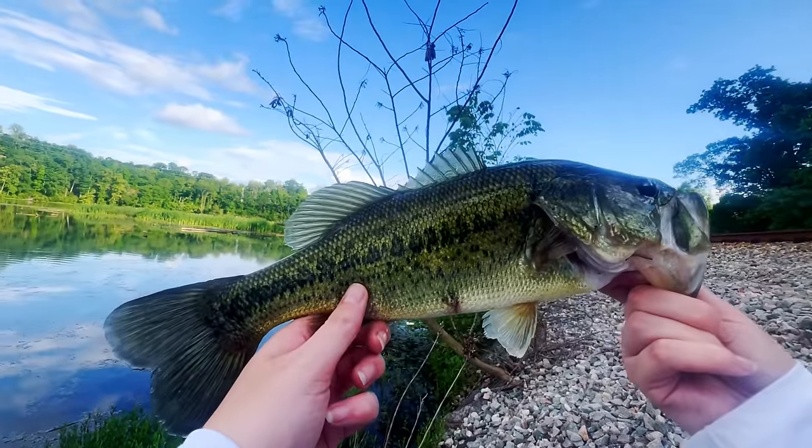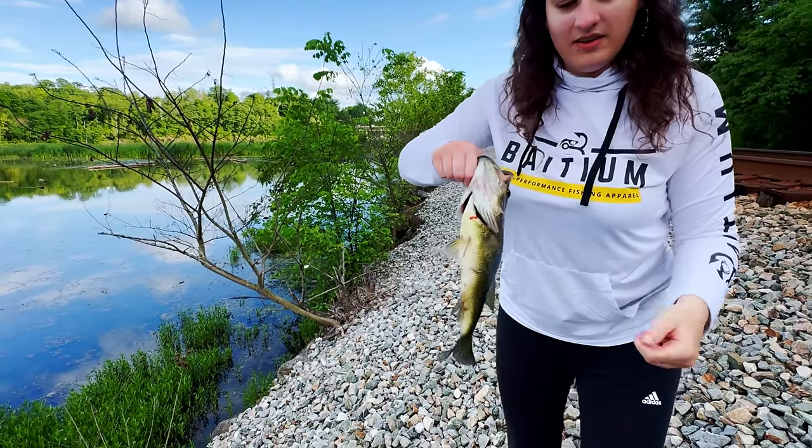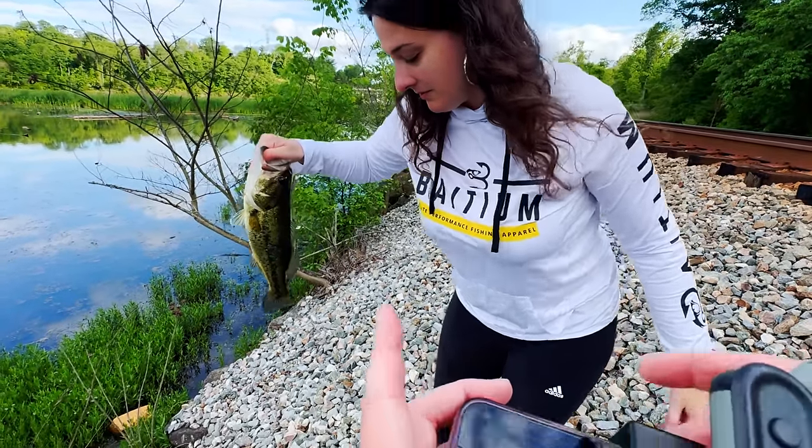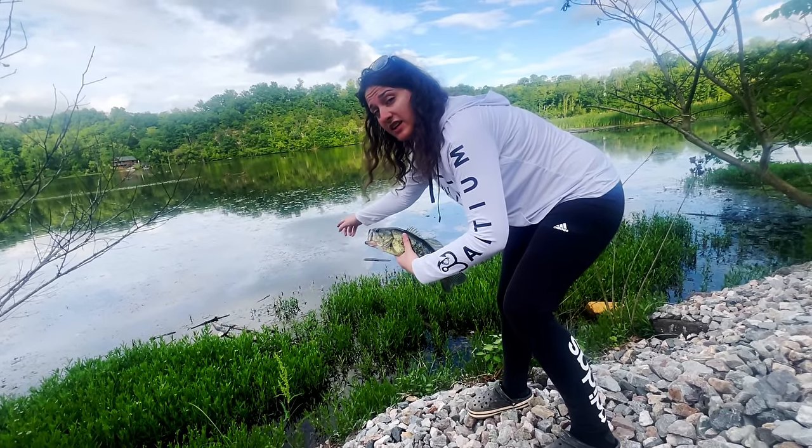Well, fish number three, guys. We're gonna get her right back in ASAP. You felt like a giant, pretty girl. All right. So I'm gonna give her a gentle pitch so that she gets past all this and gets back in safely.